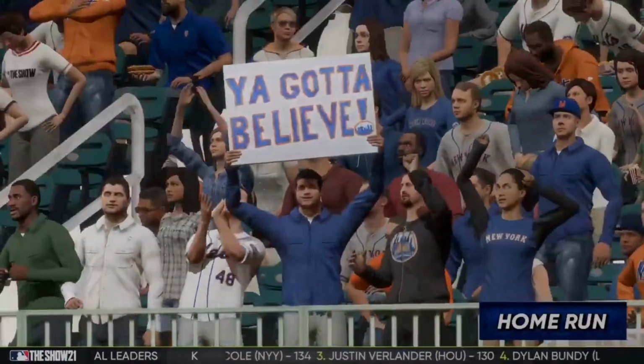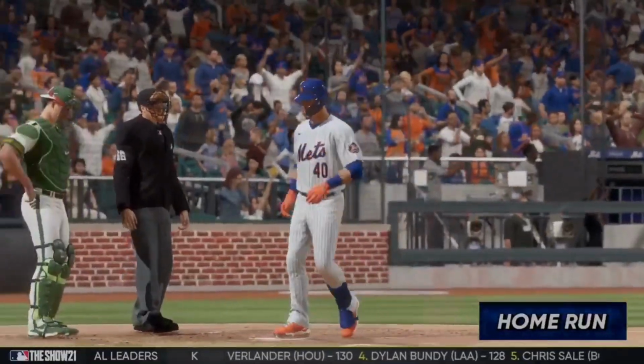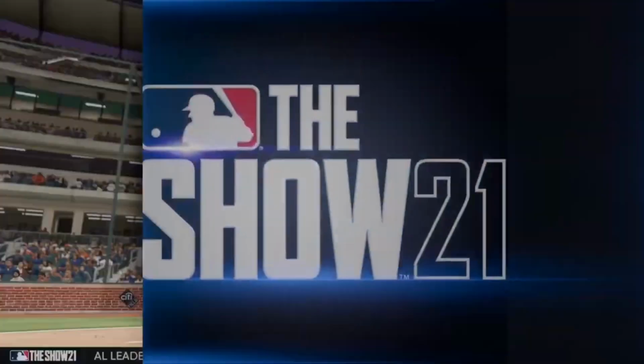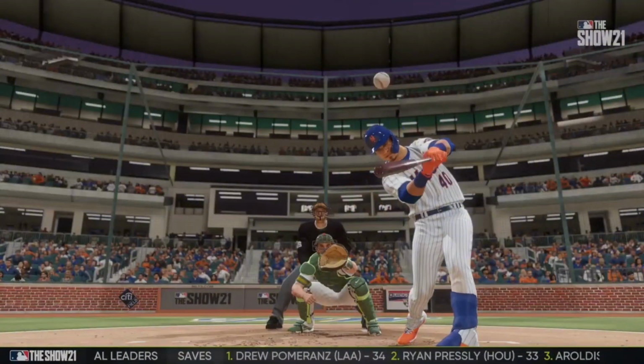So a solo shot here to left center field. His first home run of the season. As they pull within 1 here, it's now a 5-4 game. That bomb didn't tie things up, but they're only down 1 right now and feeling pretty good they can come back.